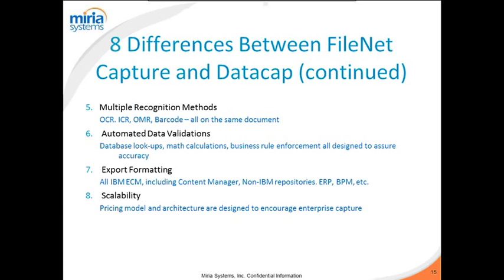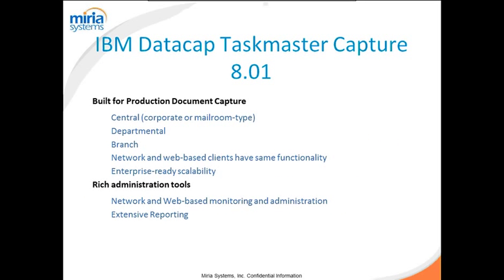Datacap allows for multiple recognition methods on the same document. This allows for greater accuracy in scanning and better recognition. The system allows for line item detail. It does math calculations, database lookups, and business rule enforcement. These are ways of assuring accuracy and double checking on your validations.